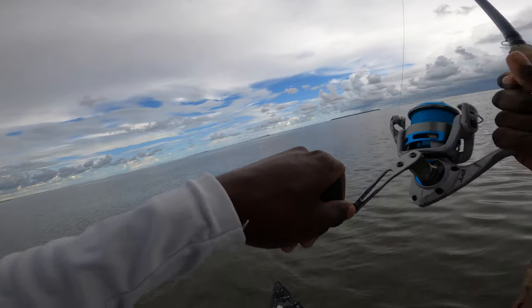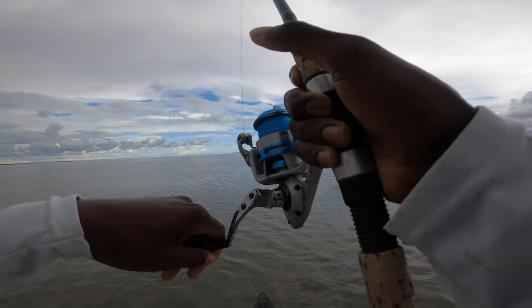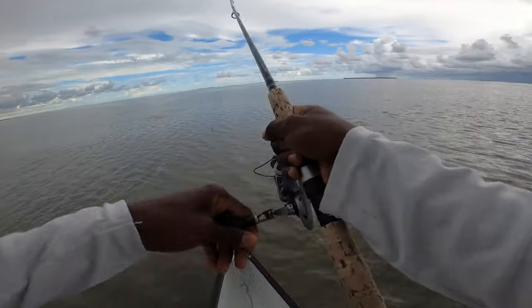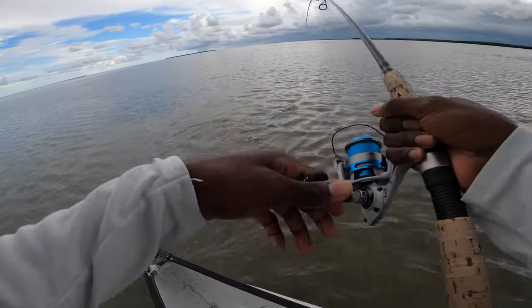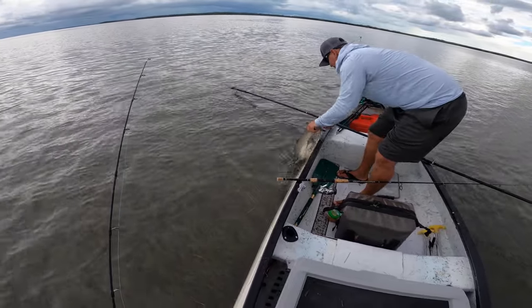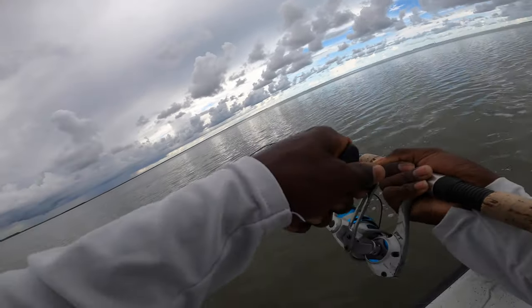I was just reeling it in and I saw him right next to it, and then it looked like he ate it. So I set the hook. He might be foul hooked. He's foul hooked. There he goes, guys. Swam away unharmed. Nice redfish.